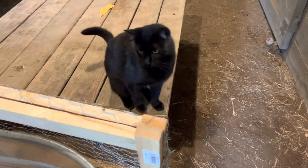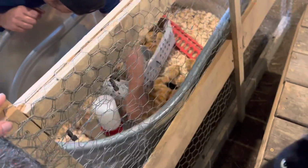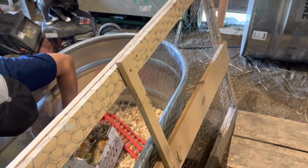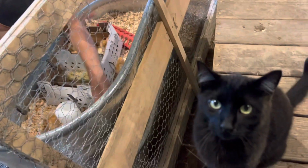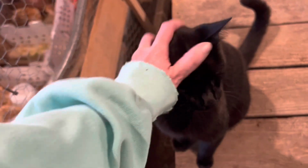So as you can see, we've got Onyx right here who's very curious about these new chickens, and we've got Smokey right there. So that's why we made this to go over the top of the brooder. This is going to protect our chicks from our domestic predators here. Yes, you aren't going to be able to get them, are you? No, you're not.